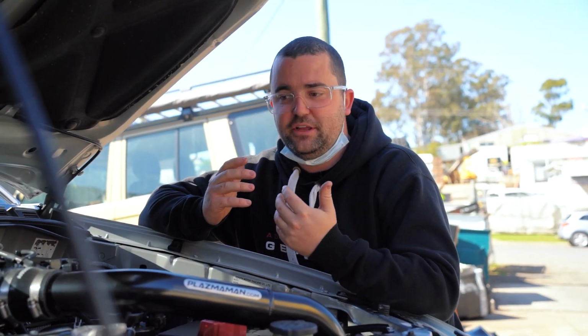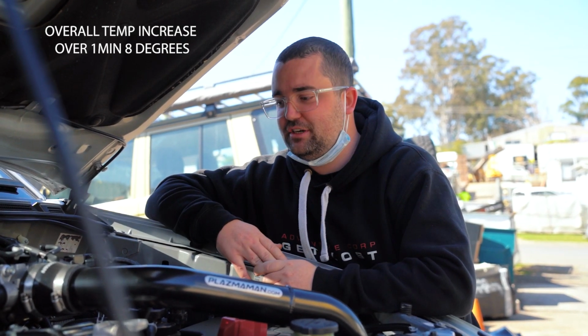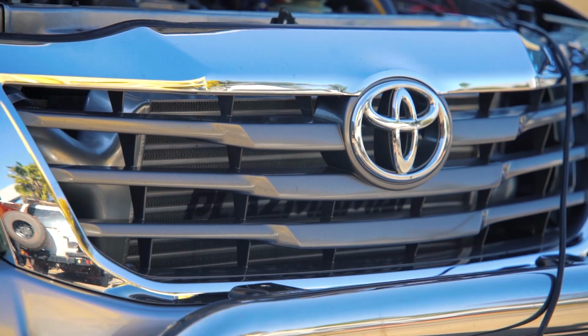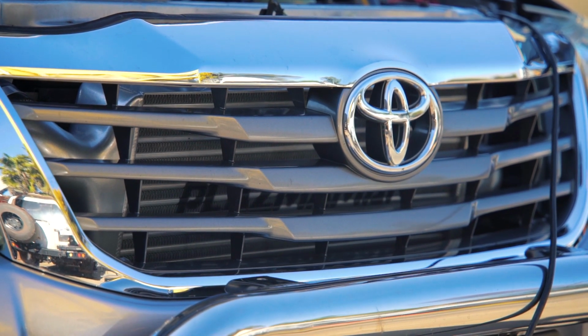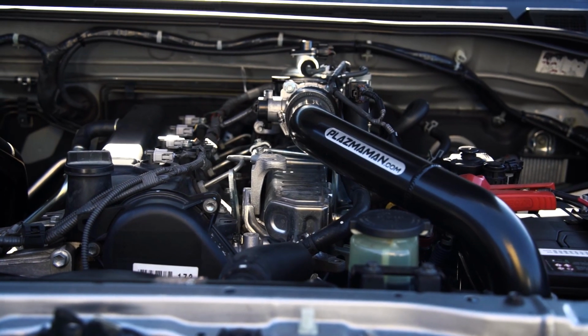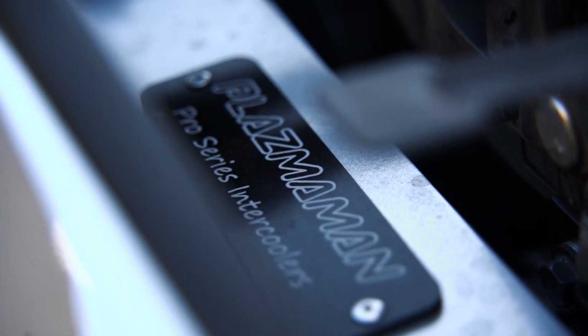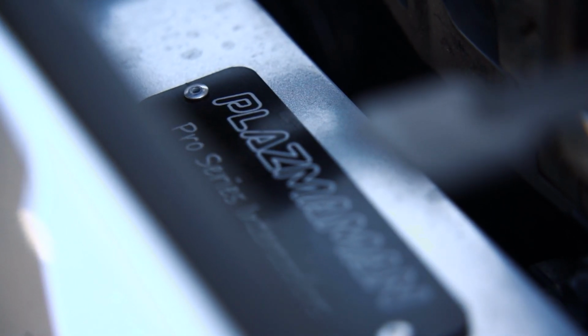All right, so we just completed the full load testing. Over the minute of full load, we only saw an intake temperature increase of 8 degrees, which honestly blows my mind because I've never seen one that is able to perform like that under such heavy load conditions. So as far as a front mount intercooler kit goes for the Toyota Hilux, I think we've got a new favorite. I'd like to thank Plazmaman for coming out and allowing us to actually test this, because very rarely do we get to actually be involved in the testing of these.